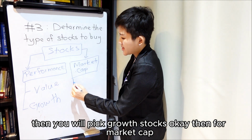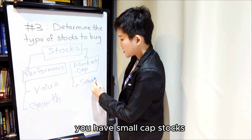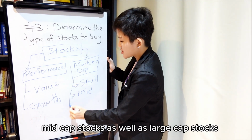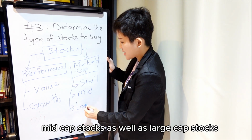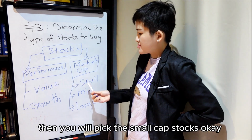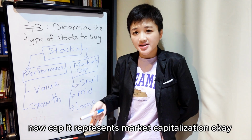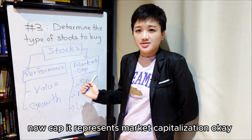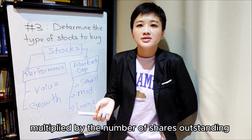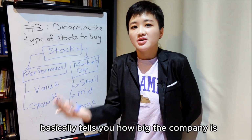Then for market cap, you have small cap stocks, mid cap stocks, as well as large cap stocks. If you are a risk taker, you would pick the small cap stocks. Cap represents market capitalization. Basically it's the price multiplied by the number of shares outstanding. To put it in simple words, it tells you how big the company is.